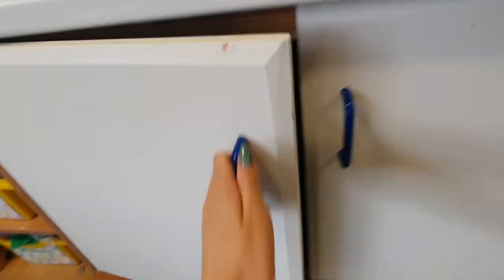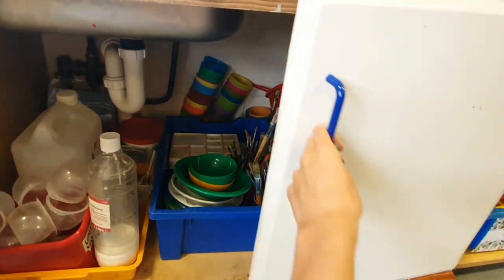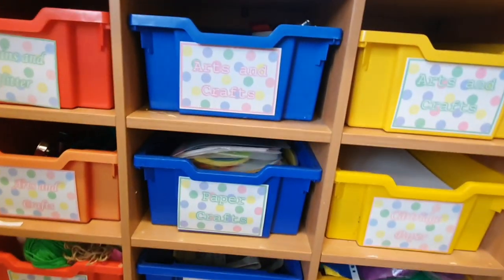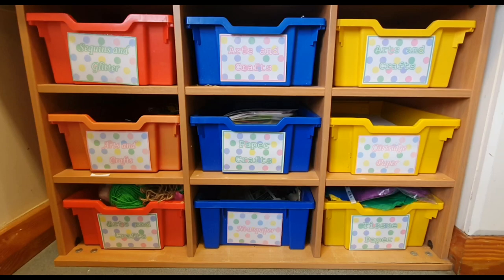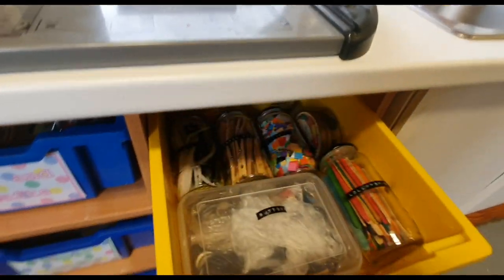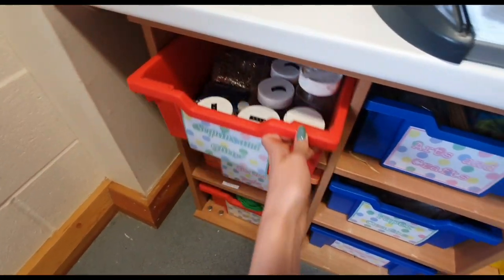My art cupboard, glue stuff, paints, etc, etc. And then these are all my art supplies, and they're all beautifully organised as well. I will leave the link down below of the vlog where I sorted this whole thing out, because it's very satisfying. If you like well labelled things, it gets better. I've got my glitters, everything.